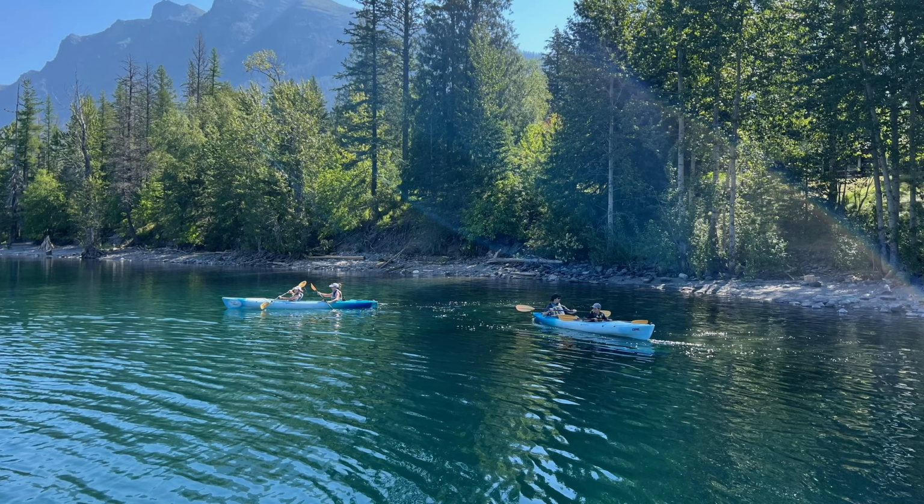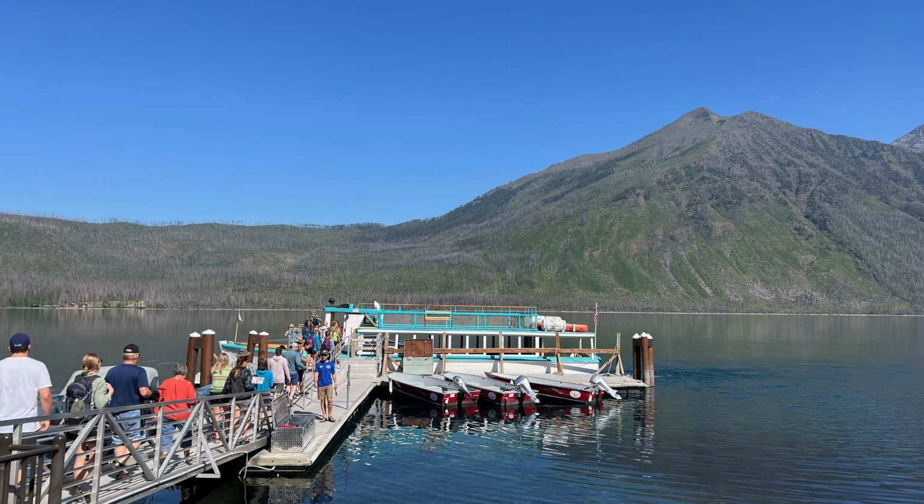But you can rent this by the hour for about $30 an hour. They also rent paddle boards, kayaks, and it's just first come, first serve, so you kind of get what's available. But I would definitely give this a 10, just for the beautiful scenic views and just for the opportunity to be out on the lake. We're going to be doing the boat tours at all the other lakes, but we thought we would do our own this time.